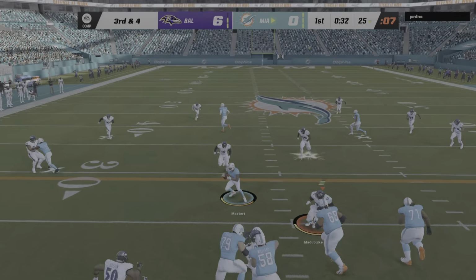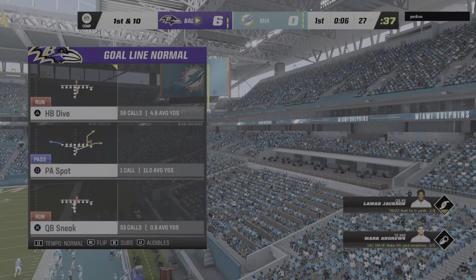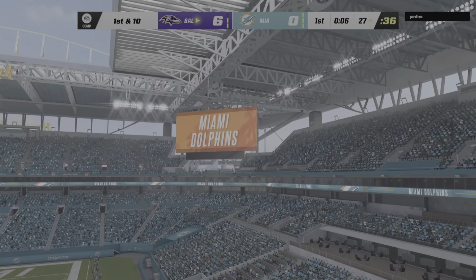Tagovailoa going for it on 4th down. And it's going to be batted down. It will go the other way with the football. So certainly an interesting call there to go for it. And that will force a turnover on downs. So they take a big chance here in their own territory. And you think the coach may have some questions to answer?